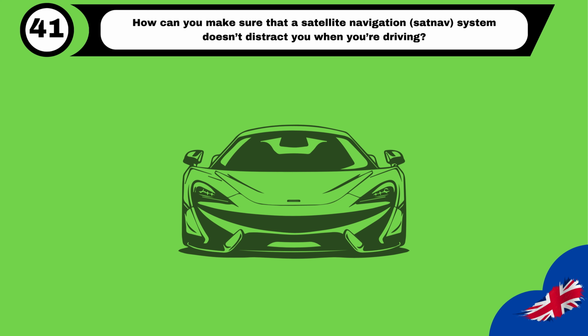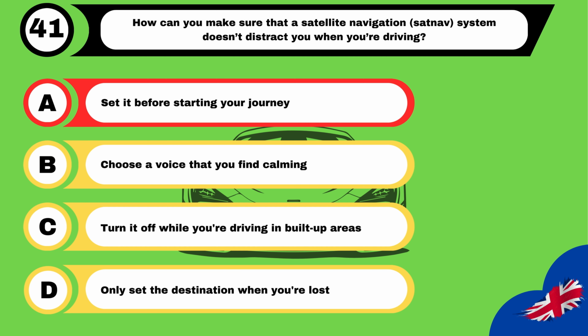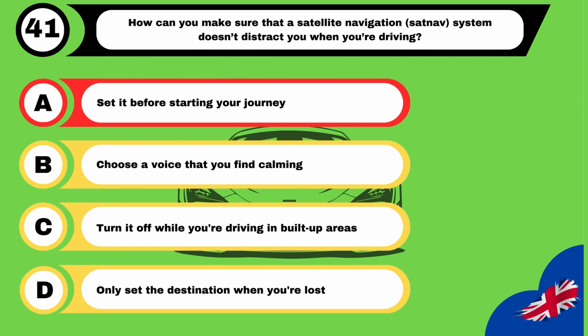Question 41. How can you make sure that a satellite navigation (sat-nav) system doesn't distract you when you're driving? A. Set it before starting your journey. B. Choose a voice that you find calming. C. Turn it off while you're driving in built-up areas. D. Only set the destination when you're lost. The answer is A. Set it before starting your journey.